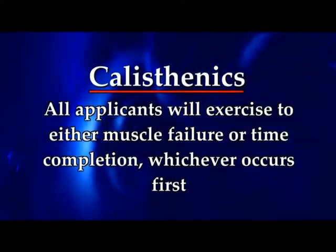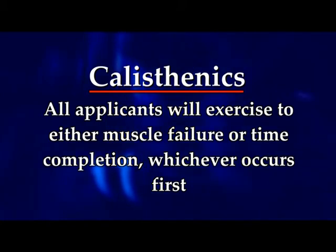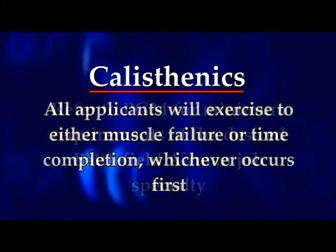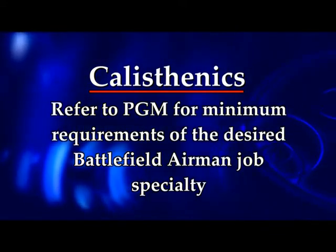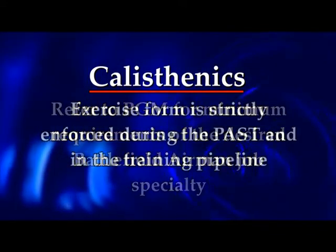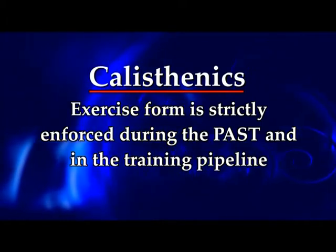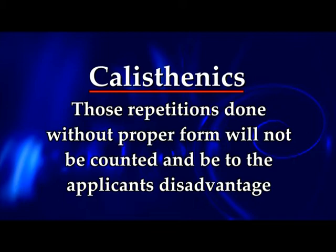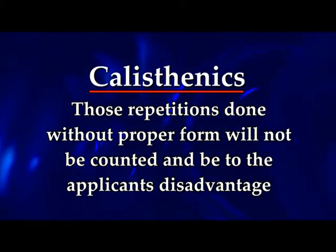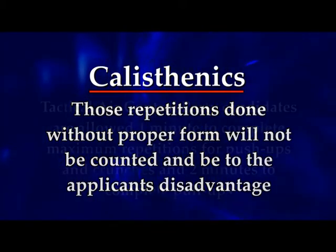All applicants will exercise to either muscle failure or time completion, whichever occurs first. Refer to program guidance message for minimum requirements for the desired battlefield airman job specialty. Exercise form is strictly enforced during the PAST and in the training pipeline. Those repetitions done without proper form will not be counted and be to the applicant's disadvantage.